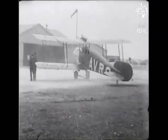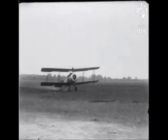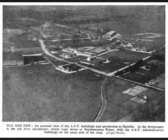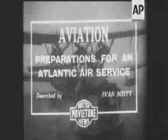When the main production was moved to Manchester, Hamble became an experimental aircraft department, with the South Airfield unsuitable for some aircraft. In 1926, land was purchased to the north of Verdon Avenue, extending to the Portsmouth-Southampton railway line, which became known as the North Airfield. Air Service Training, AST, operated Hamble's North Airfield to train civil and military pilots from all over the world, known as Britain's Air University, and the old Avro slipway was used to train pilots for Imperial Airways flying boats.